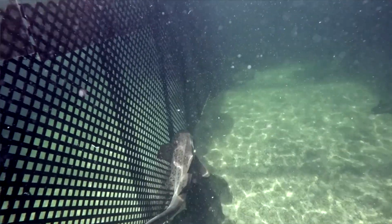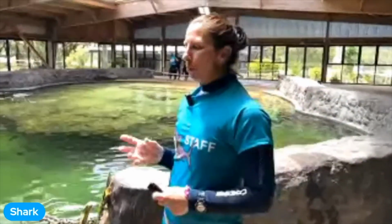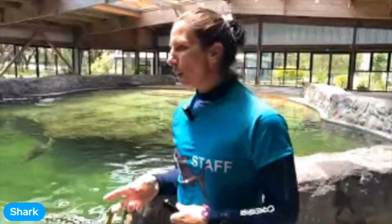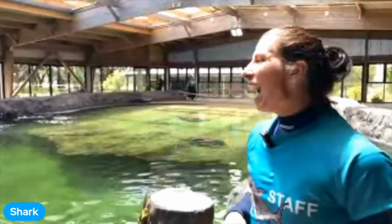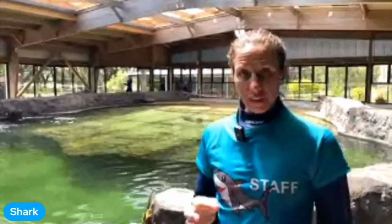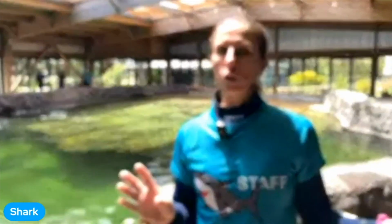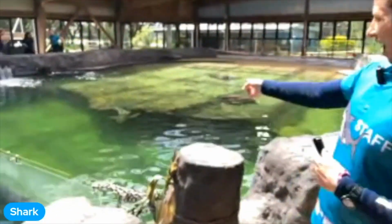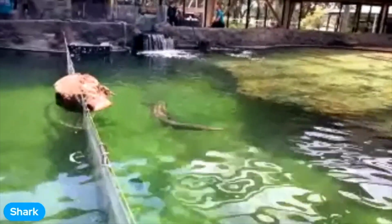Now, I guess one of the reasons that this breeding program for the zebra sharks to get them back out in the wild is so important is because the zebra sharks are the only member of their family. So they're the only member of the family Stegostomatidae, which is a big word to say. So they are the only member of that family. So if we lose the zebra sharks, that's a whole family of sharks lost from the oceans, which is really terrible.